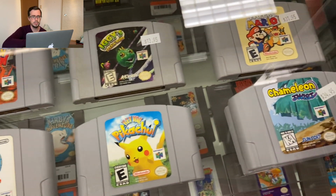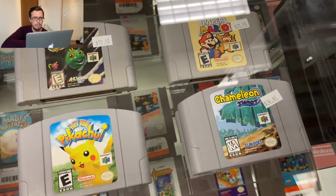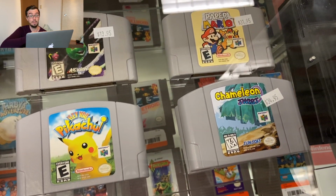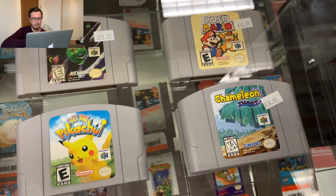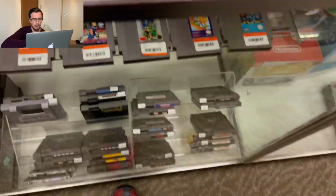I want to say that was $38 for that copy of Paper Mario. You can find it complete in box for $20. Chameleon Twist, that's pretty cheap even here in Japan. Another less than $10 game for the N64. Just looking at a lot of those.